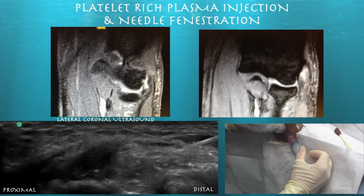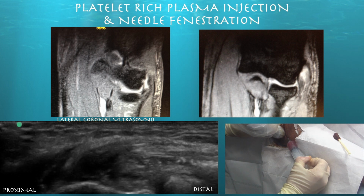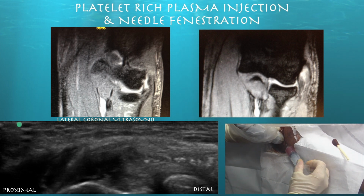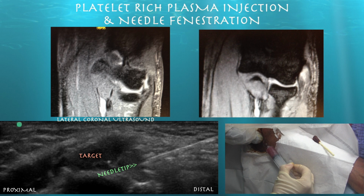And here you can see PRP basically filling in some of the defects within that common extensor tendon. Ideally, in this case, I would have liked to see the needle a little bit more superficial and a little bit more proximal towards the origin of that common extensor tendon.